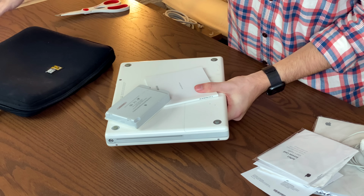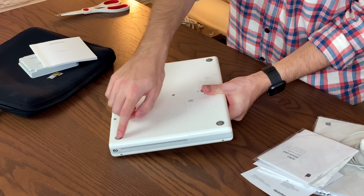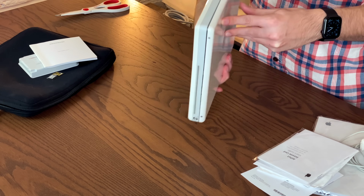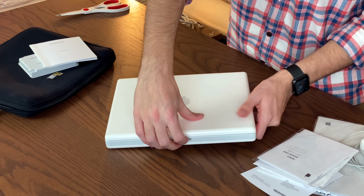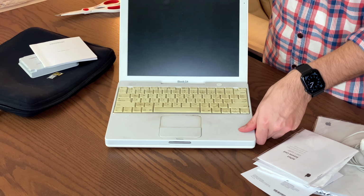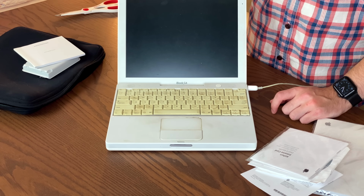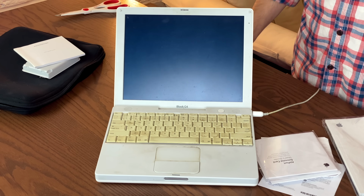And yes, indeed, an iBook G4 with all of the feet on it. That is rare. So this is, yes, look at this. What a beaut. Ooh, that keyboard. Holy moly, that is a yellowed keyboard right there. There's the little chime. Very small speakers on these things. Hey, starting Mac OS 10.